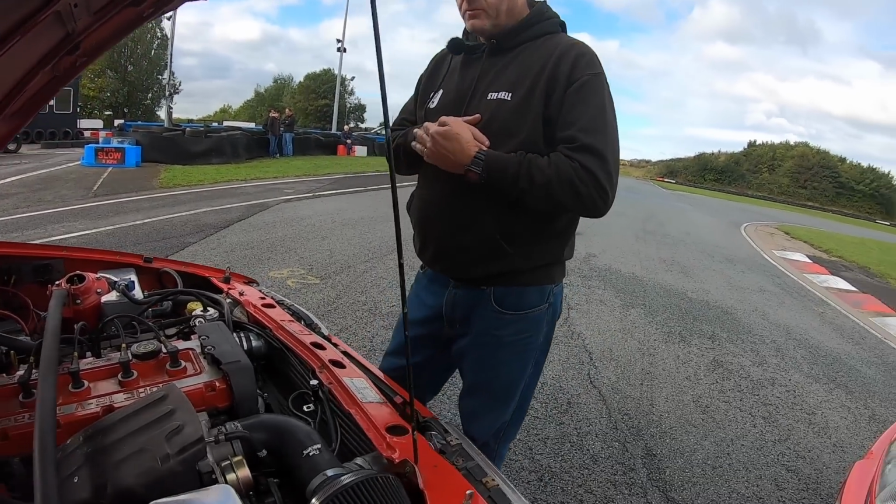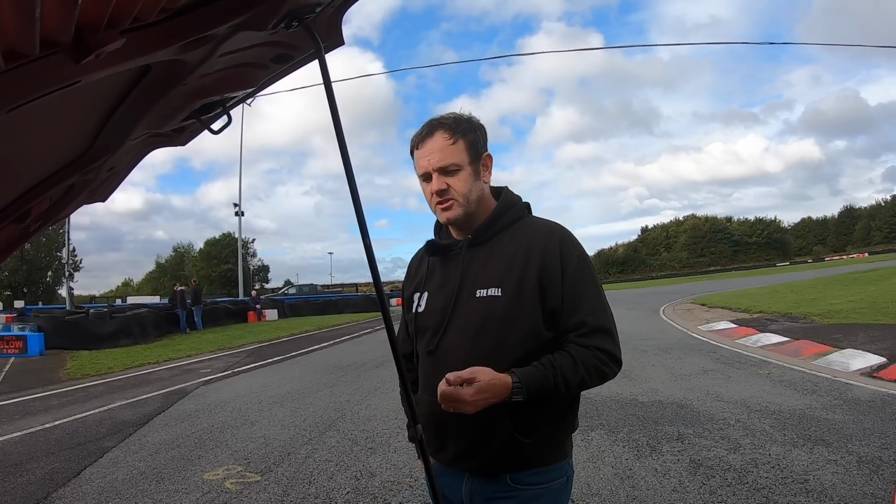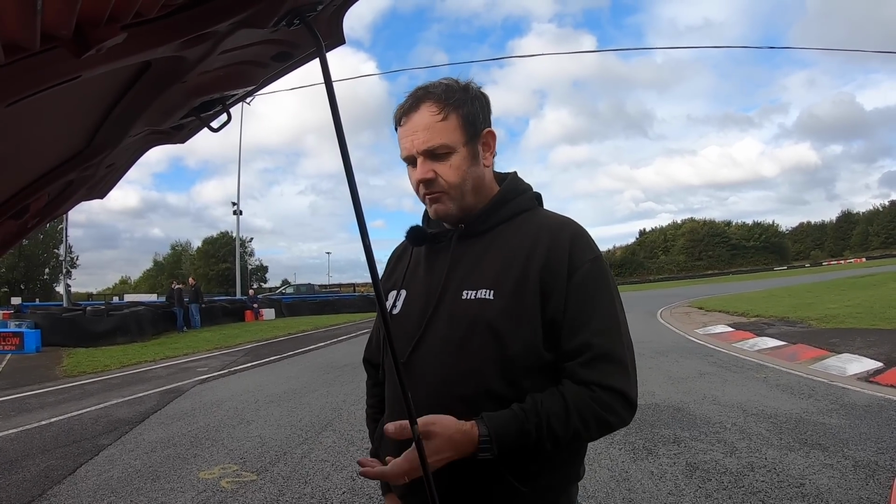So I limit his boost. When he's racing, unfortunately I have to handicap him, and he can only use around 20 pounds of boost in third gear. So what he has to do is go about three-quarter throttle in third gear, just to save the gearbox. They're just very fragile. We do have plans. We need to put a bigger tooth box in there for him.